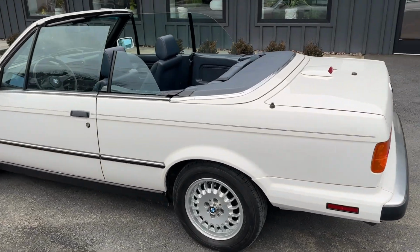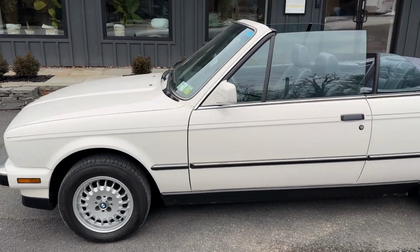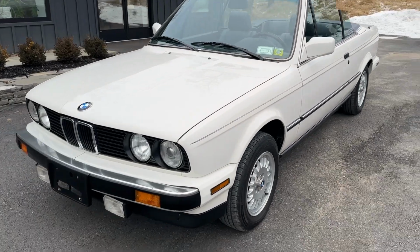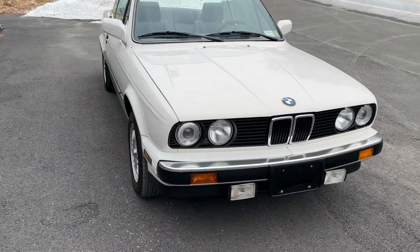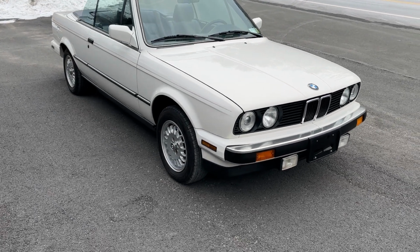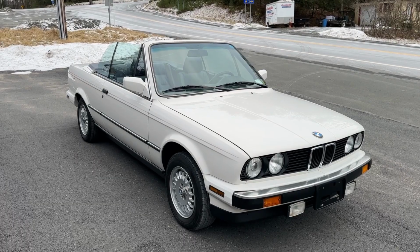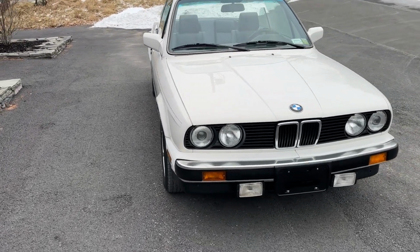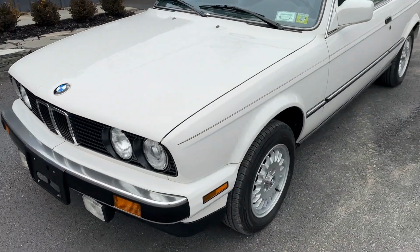A new battery, alternator belt, and air conditioning belt were installed in 2019. This E30 shows 74,014 miles on the odometer, and it has a clean Carfax report. We have maintenance records back to 1992, factory literature, two keys, and a clean New York title. Let me know if you have any questions or if you need to see any more video footage. I'd be happy to make that happen.